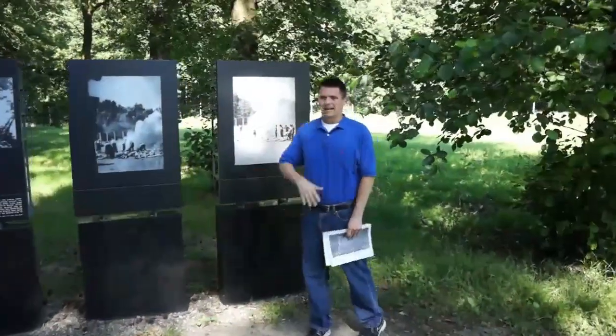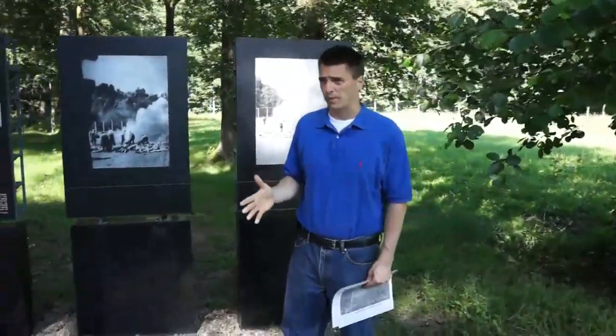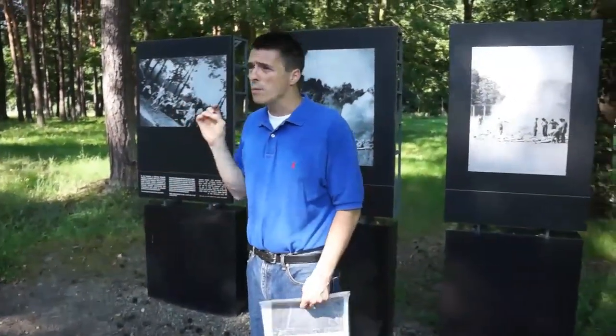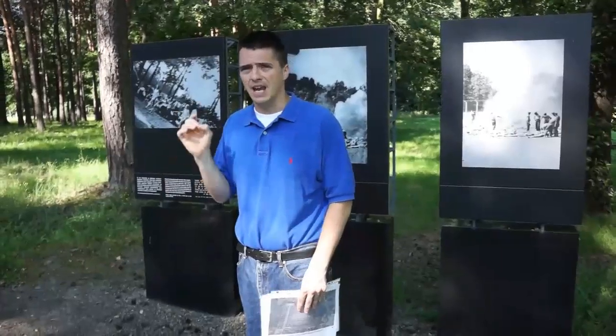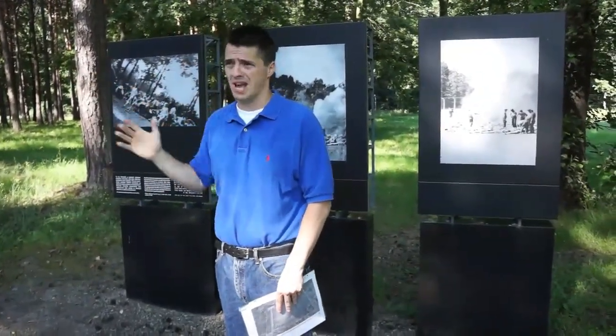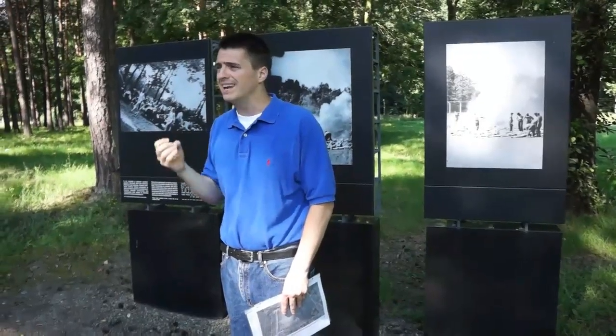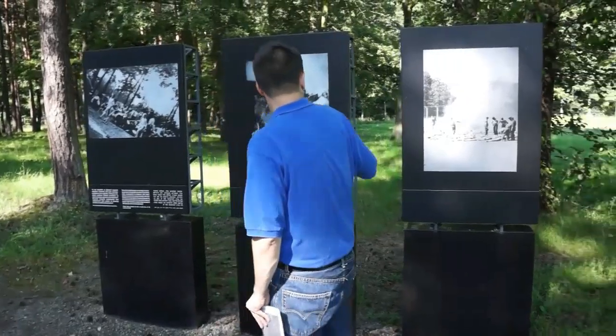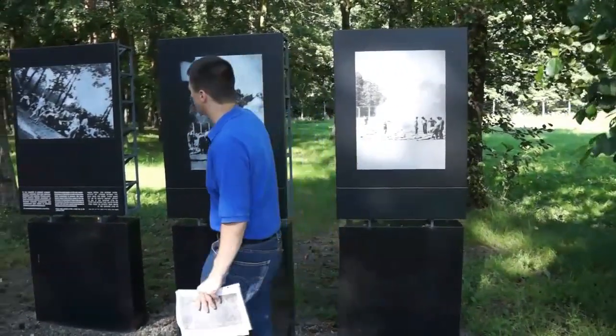Okay. In 1944, there was an underground movement in Auschwitz-Birkenau, and one of their main goals was to get the information of what's happening outside so the people of the world would know what's happening here. They smuggled in a camera, and under someone's coat, they took these 3 photographs.